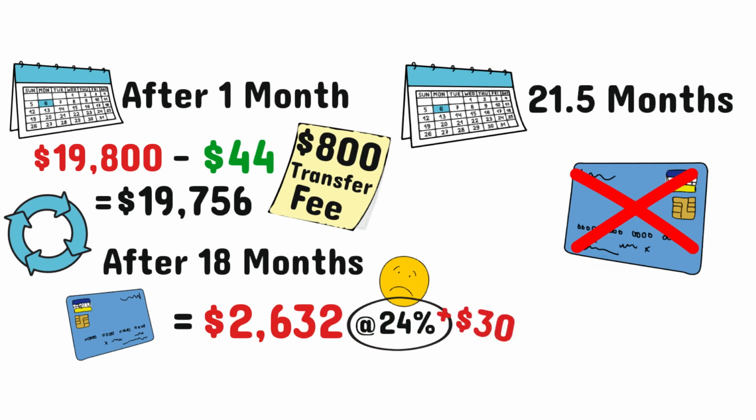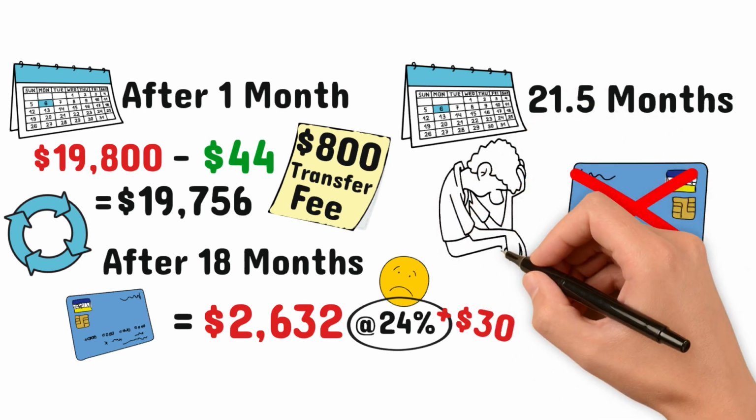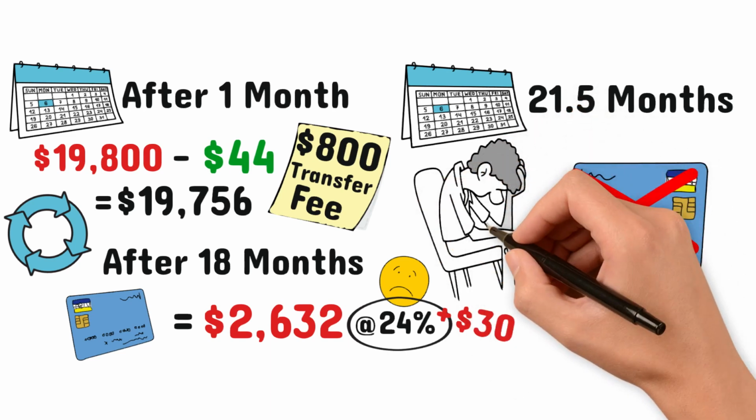This number is very low because John was able to stay consistent, but if John had racked up additional debt during the 18-month period, it could be a much different story.